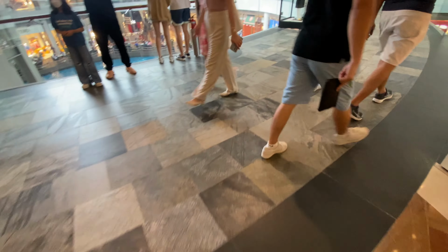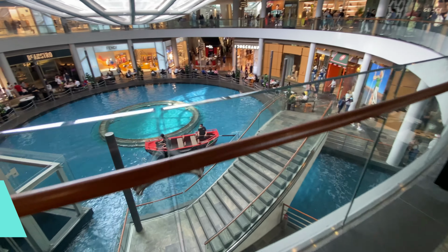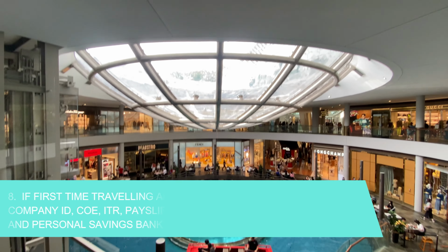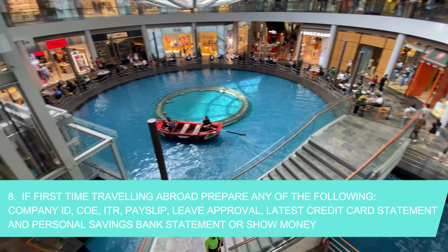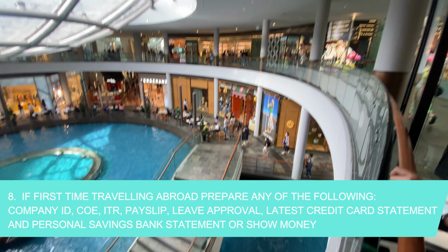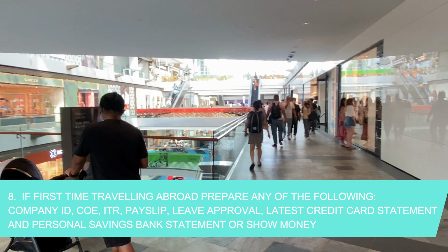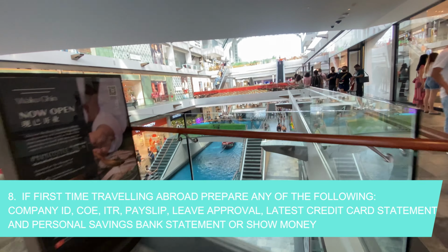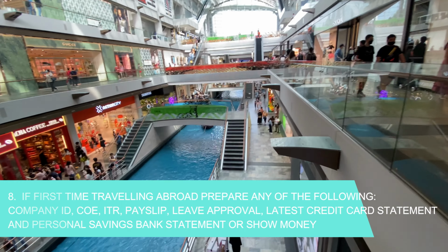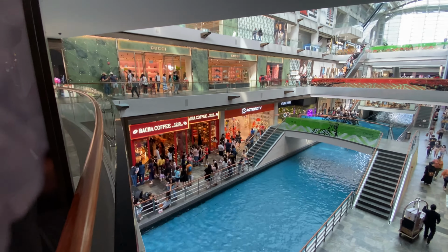Number 8. For first-time travelers abroad, make sure you prepare and bring the following in case the immigration officer asks you to present any of the following, but best if you have it all. Company ID, Certificate of Employment, ITR, or Income Tax Return, or what we call BIR 2316, and this can be optional. Company Vacation Leave Approval, and this can be optional. Your most recent printed payslips, this can be also optional. Latest credit card statement, and your most recent personal bank savings certificate. This is for you to establish your financial capability to travel abroad.